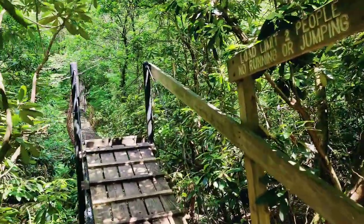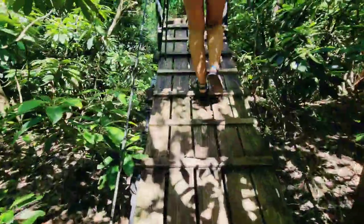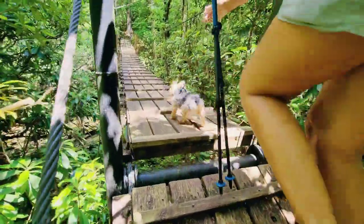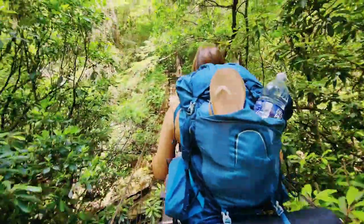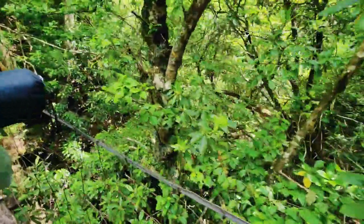Another suspension bridge. What does this make it, three? Third suspension bridge, I think. Yeah. Let's go. Whoa, what a jump. Oh, it's so pretty. Meadow Creek.